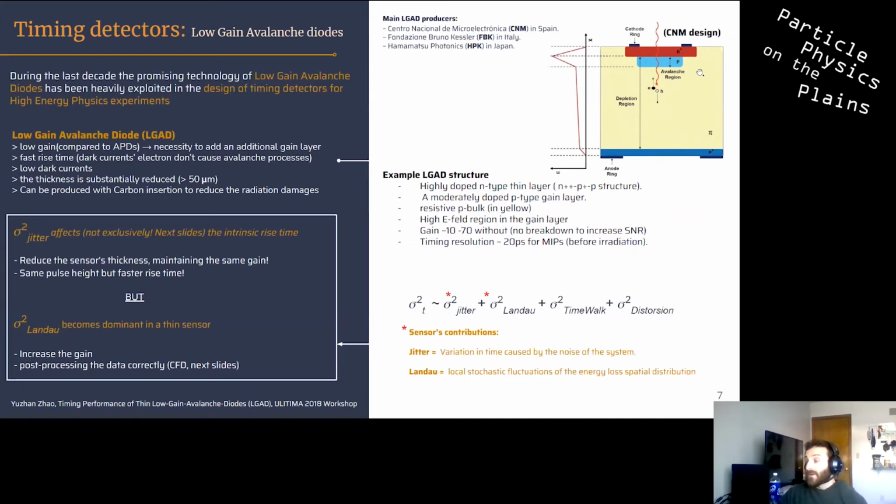Over here we have one prototype designed by CNM, and you can see the structure N++, P+, P, where the N++ is in ohmic contact with the cathode ring, and the P+ works as the gain layer we were talking about. This allows a really high electric field in the bulk. That means we're going to have a sharp rise time, and the resulting time resolution will be of the order of 20, 30 picoseconds for a minimum ionizing particle.